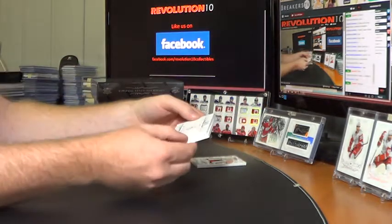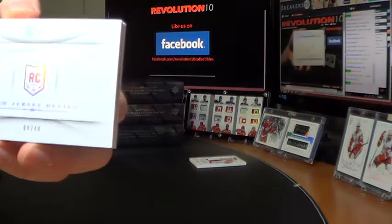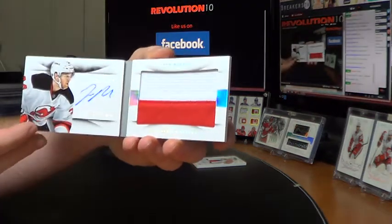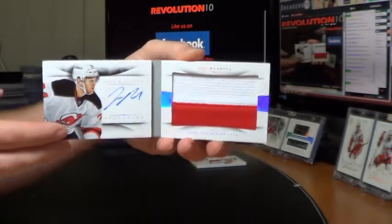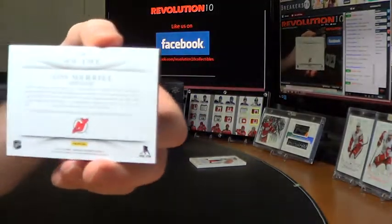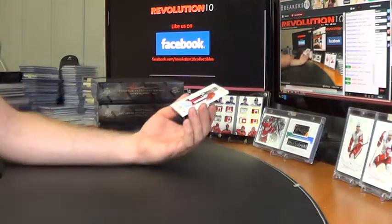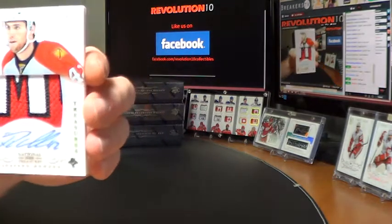Our booklet, numbered to 49, which makes it the prime rookie jumbo booklet auto for the New Jersey Devils, John Merrill. Two-color prime jersey and auto. One of the last teams to sell. And we'll finish off with a nice Rookie Treasures Rookie Patch Autograph Rainbow, numbered to 42 for the Florida Panthers, Quentin Howden.